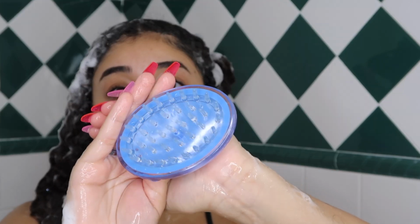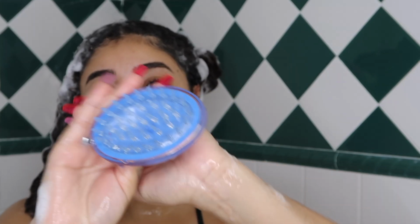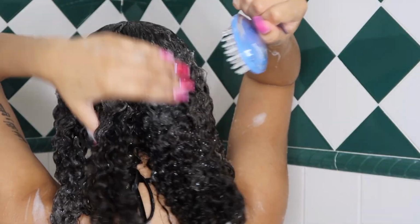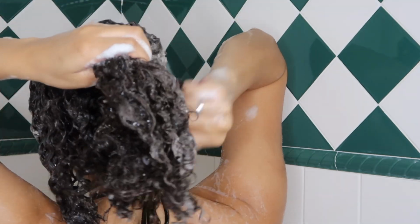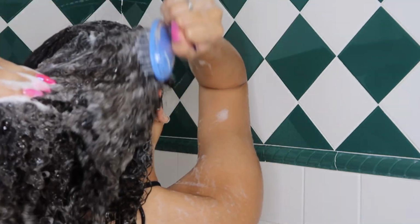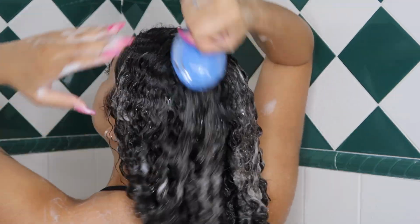This is my first time using a shampoo brush slash scalp massager. It was literally a few dollars at Sally's Beauty Supply store. I felt like it was tangling up my hair, and it kind of felt good, but not really. I felt like the tips of my fingers do a way better job at getting to my scalp than the scalp brush. Anyways.